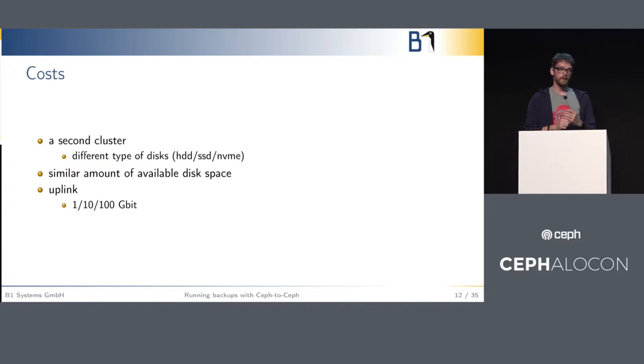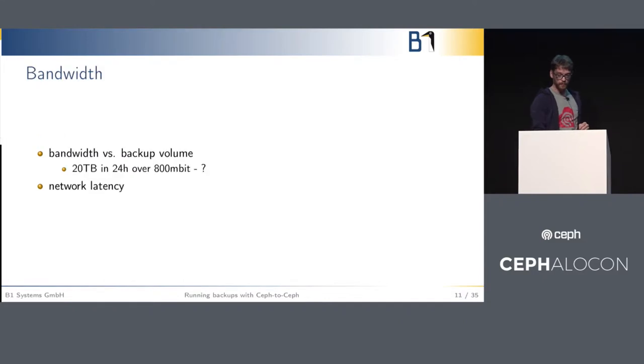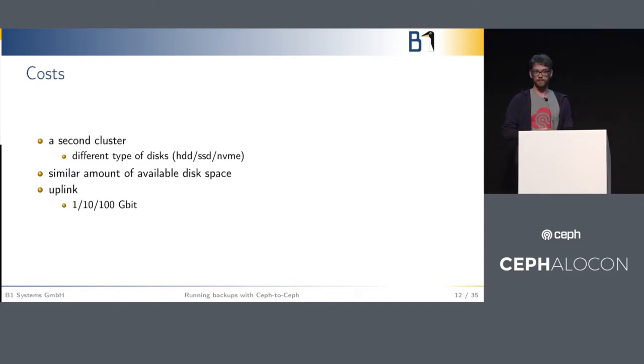But what if a customer runs a Ceph cluster and the second Ceph cluster runs 300 or 400 kilometers away and he only has this 800 megabit line? Is he able to do the backup depending on the workload? Of course, the initial backup takes a huge amount of time and then only the deltas.